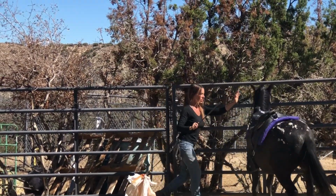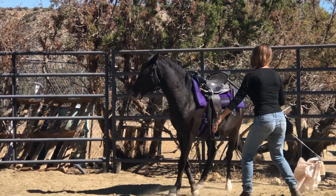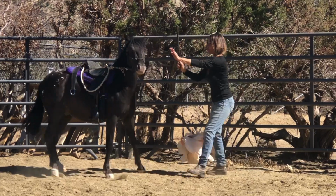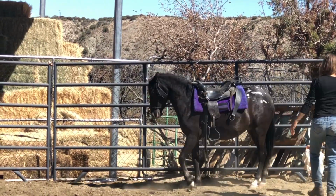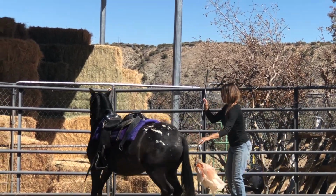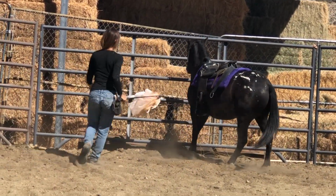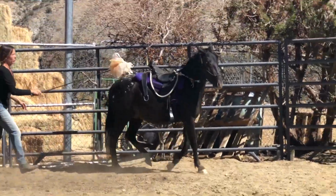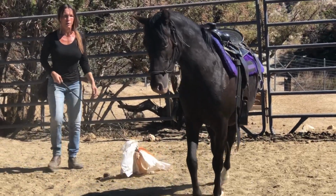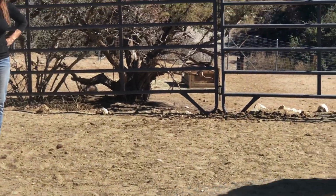Good. Go back. Good. Then unlock your butt. Good boy. Move your shoulder. Good boy. Unlock your butt. Okay. I want to move him away from the fence. Good boy. I'm going to let him think about this for a minute.